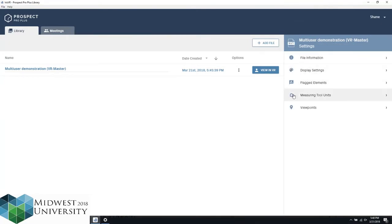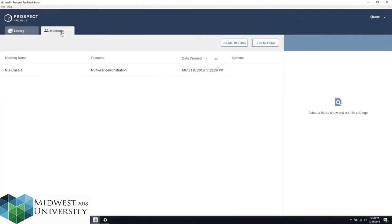And then the last piece here, we're in the US, let's change it to Imperial so that our measuring tool will be proper. And that will be set up to go. So now when you want to create a meeting out of this, you can go over to our Meetings tab. This is what just came out for us in 2.0.